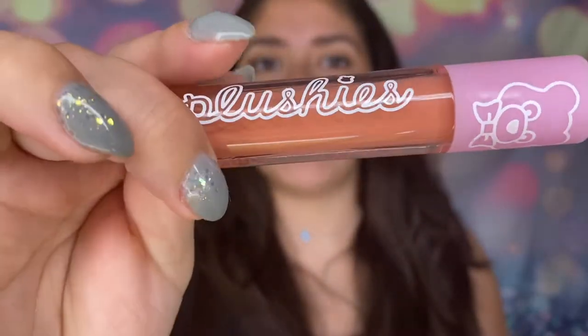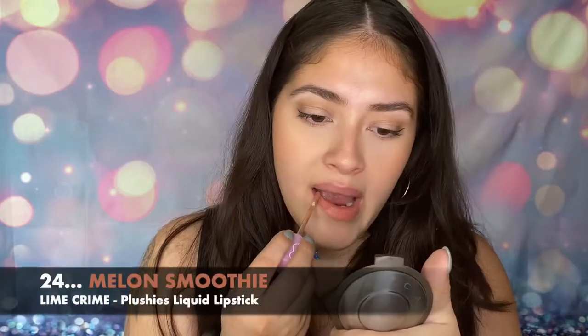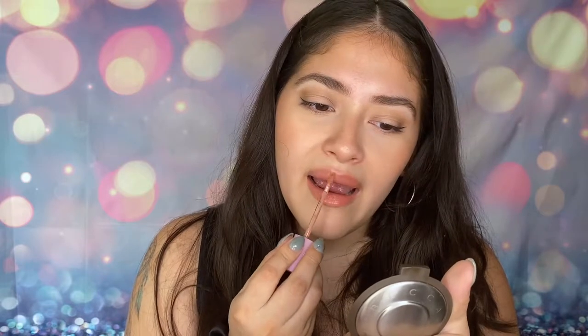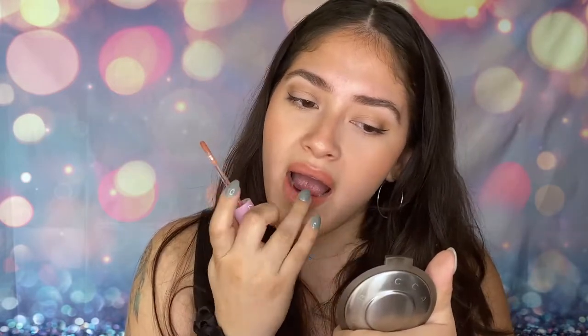Next up we have Melon Smoothie. Melon Smoothie is described as a peachy nude and it retails for $20. And this is how Melon Smoothie looks. This is my favorite shade out of all the plushies. It is just my perfect nude color. It gives me a hint of color, but it also is just gorgeous. And this is Melon Smoothie, and I enjoy it very, very much.